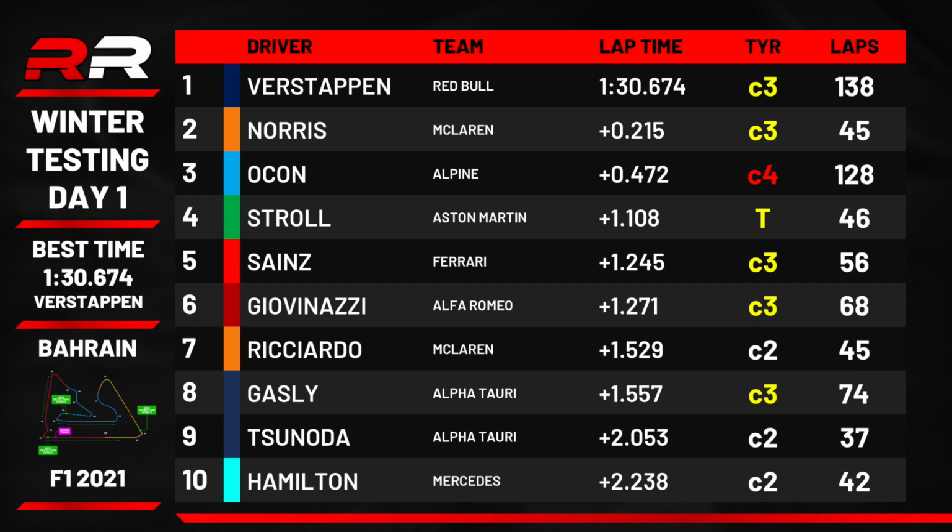You'll see this a couple of times over the course of this weekend. This is the prototype tyre, but it's very similar to the C3 tyre. It's basically a C3.5 if you want to call it that, somewhere between C3 and C4.